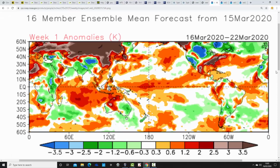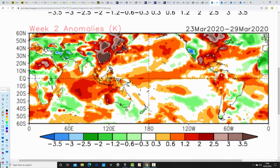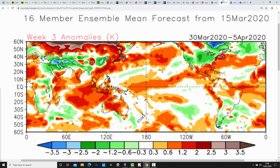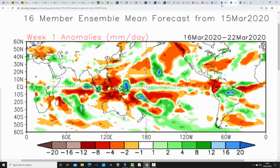Temperature anomalies in the week ahead are colder than average. This is from the 16th to 22nd of March, below average temperatures overall, and also looking quite chilly in week 2, the 23rd to the 29th of March as well. Still a bit on the below average side, even into week 3. This is the 30th of March to the 5th of April, still a bit below average even then. Possibly hints at going a bit milder by week 4, 6th to the 12th of April.